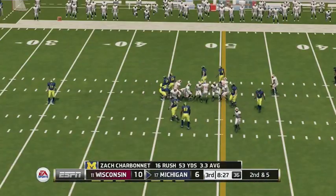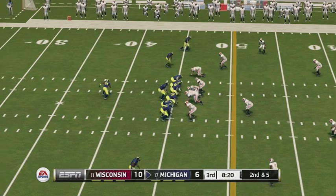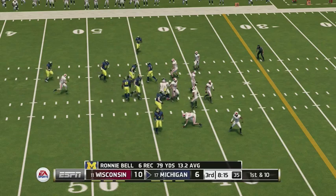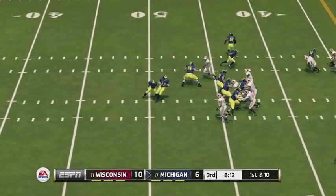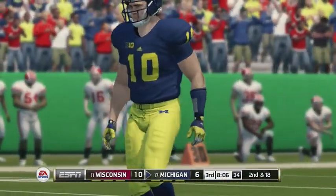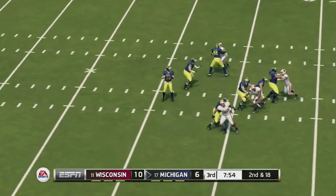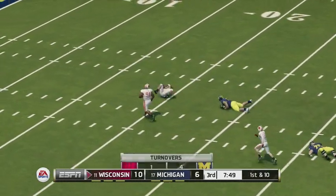That brings up 2nd and 5. To that quickly, and he's tackled at the 43-yard line. From their own 49-yard line, it's second down. He's under some heat. The ball pops free. At the 30, that tackle could have saved a very big play.